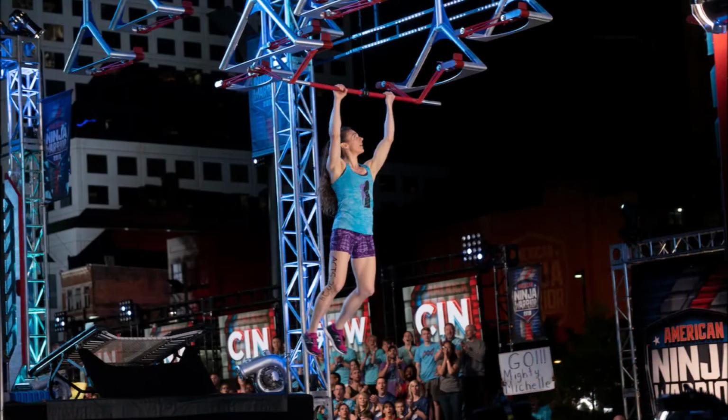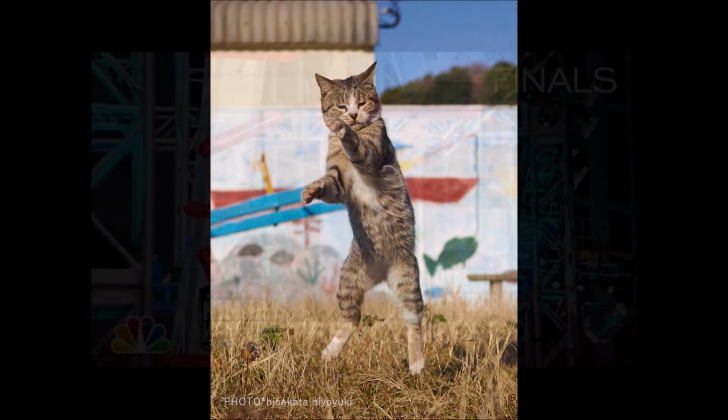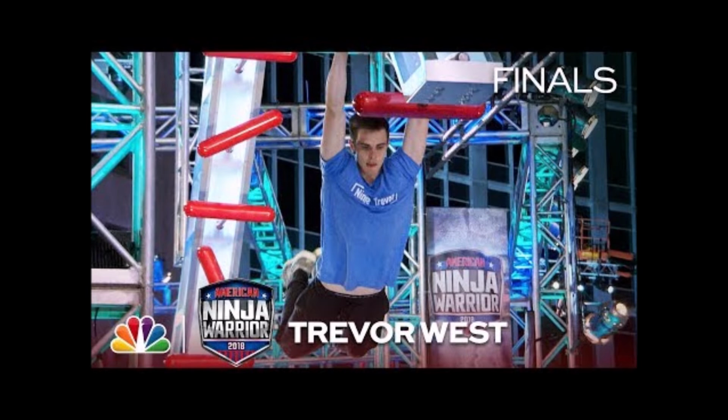After busting her eye open on the ring swing, Michelle Warnke became the 3rd woman to complete the city qualifiers this season, hitting a buzzer and taking 10th position. Sam Gray took 9th position, and his run was shown in highlights. And Trevor West took 8th spot, and his run was cut.